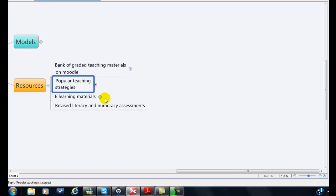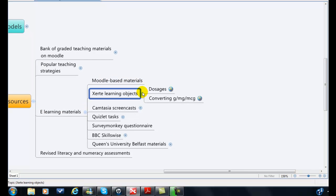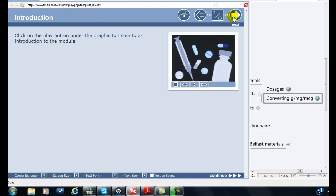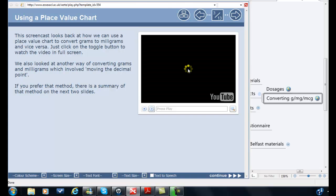Much of the materials that we developed were in using different e-learning tools, and if you have time, I have put here links to some of the e-learning materials that we developed. So if you just click here, you will see some of the e-learning modules that we developed. If I click on this one, for example, you could see that opens up a particular package here, which includes little screencasts.